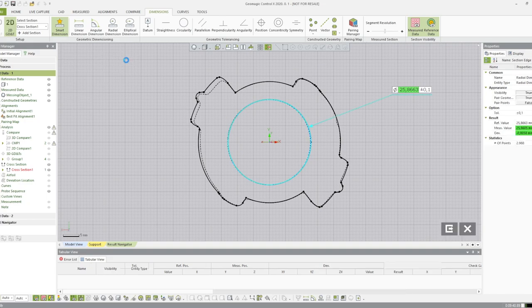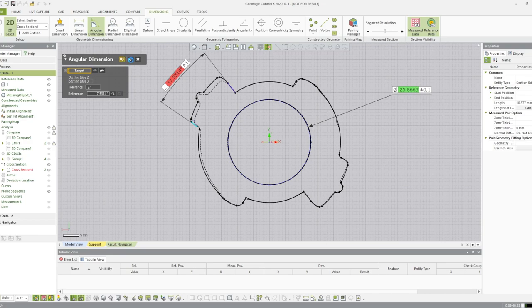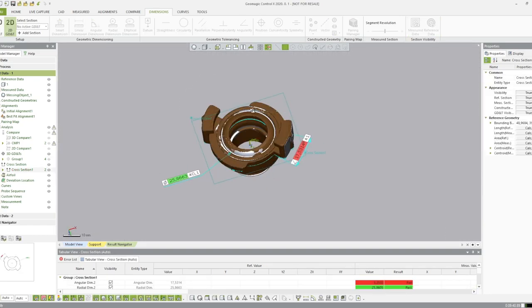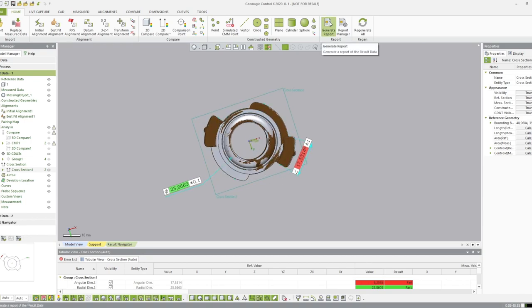or angle from here to here, okay, and then I can say exit, and now I have so far everything I want for my report, let's say, then I click on home and I can click on generate reports.